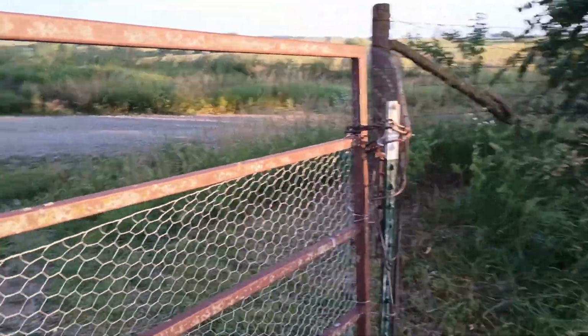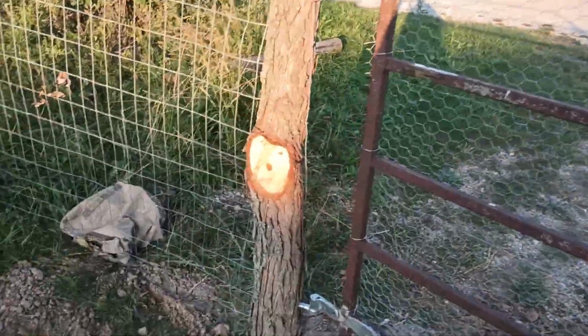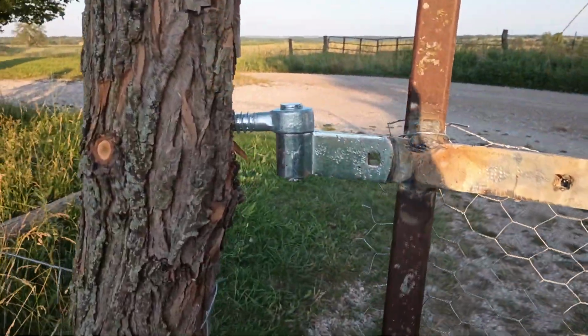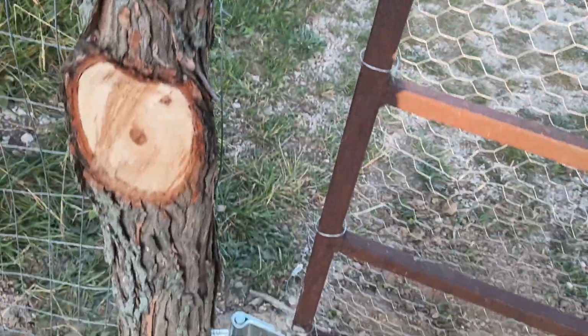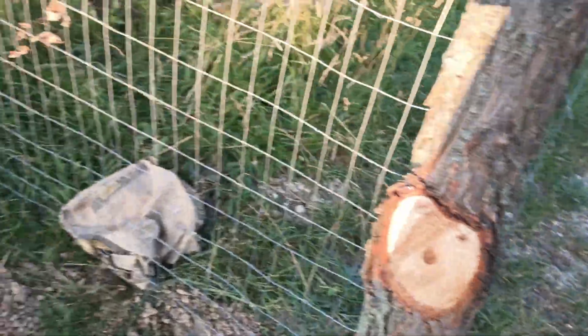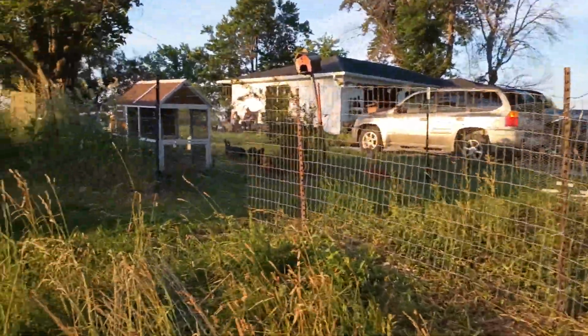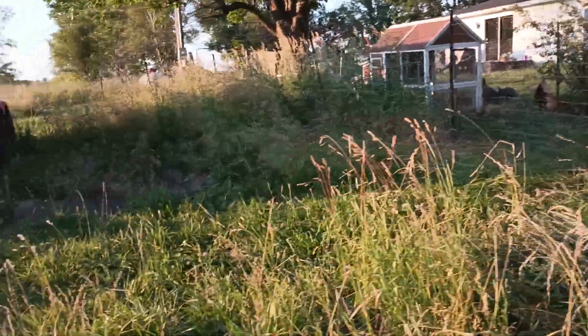And you can see we just got a chain around it down there, and then we had a new hedge post put in and some brand new fittings on the gate. And then you can see our new fence here. We've also got a new chicken lot that we had built. The chickens don't really stay in it that much. We just open the door and let them out.